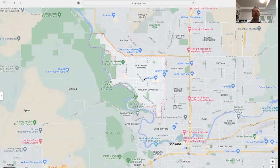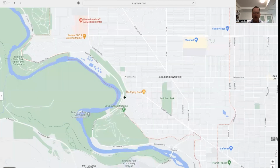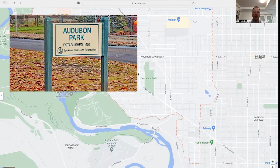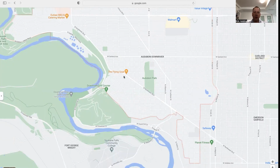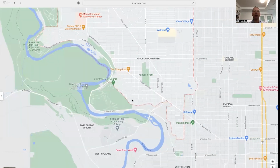Shadle's got a couple trendy little neighborhoods that are super popular. We get a lot of requests within Shadle for the Downriver and Audubon area here, and I'll zoom in. You've got Audubon Park, and what's neat is you get a lot of early 1900s craftsman style homes that surround the park. There are a couple of cool restaurants like the Flying Goat, and just a really laid out neighborhood with lots of mature trees, kind of a South Hill feel, but without the South Hill prices, down here in the Audubon Downriver area.